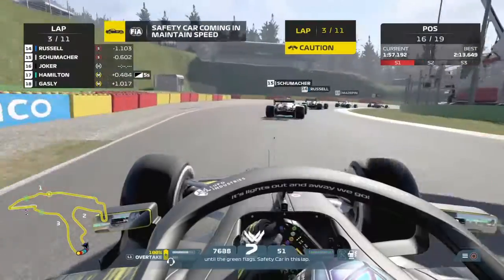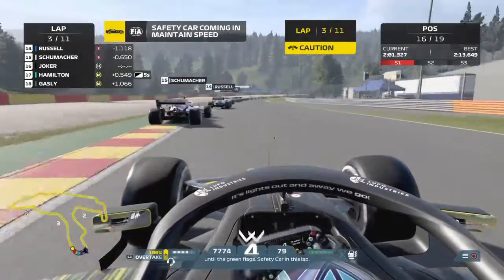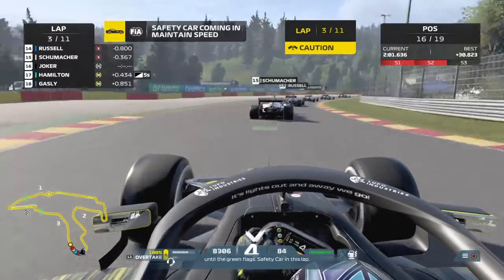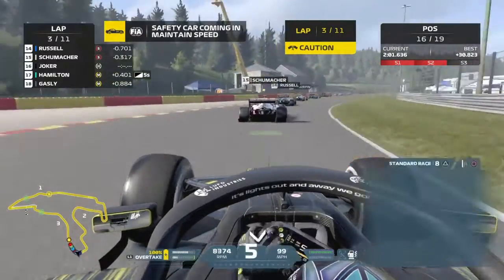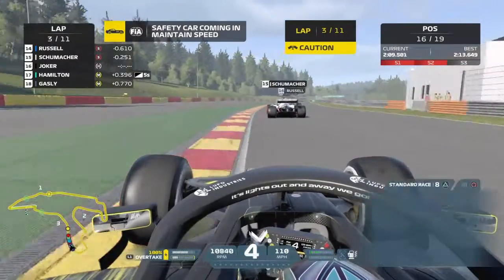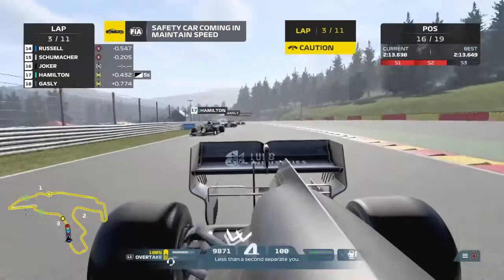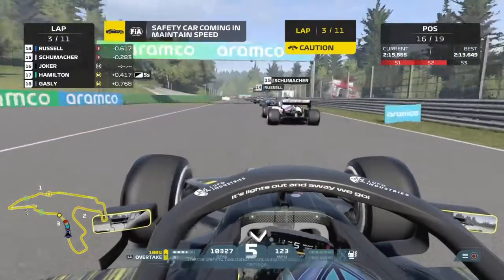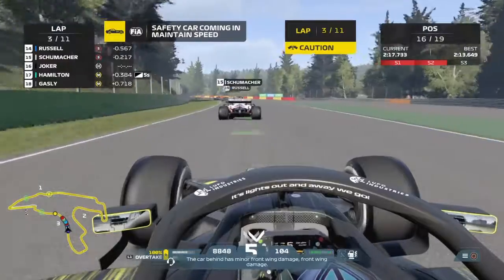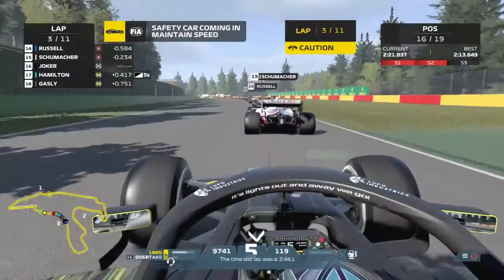Racing again, the safety car is in this lap. When the field accelerates, remember, there is no overtaking until the green flags. Safety car in this lap. Driver behind. There's static over the radio, say again. Hamilton behind, less than a second separate you. They're on fresh mediums. The car behind has minor front wing damage. The time last lap was a 2 minute 48.1.